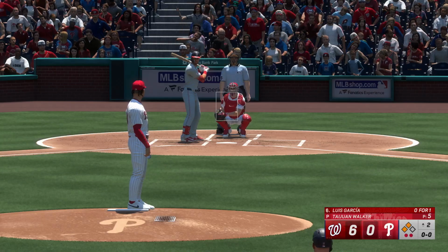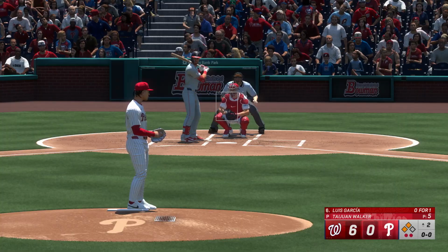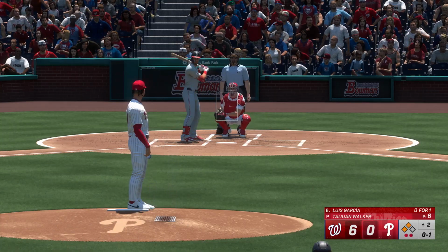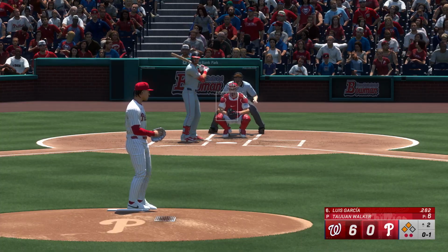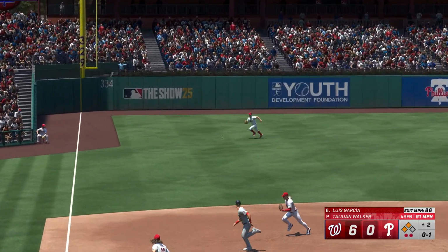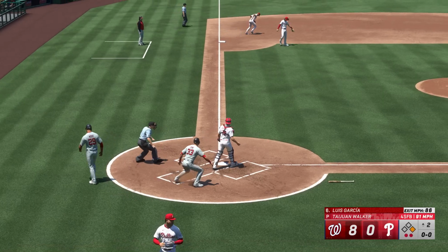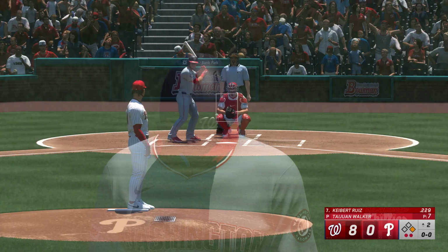And now it's Luis Garcia. First time up was a pop out. And he pumps it in for a strike. Slice the other way. That's a base hit. One run is in. Here's the throw to the plate. It's offline. The run comes in. It's 8-0.